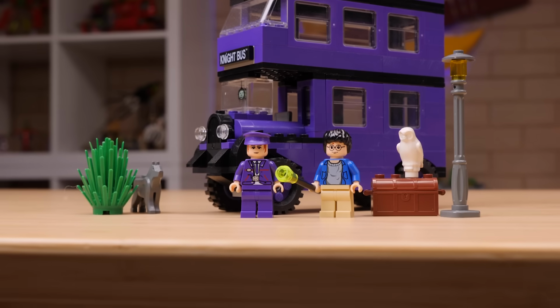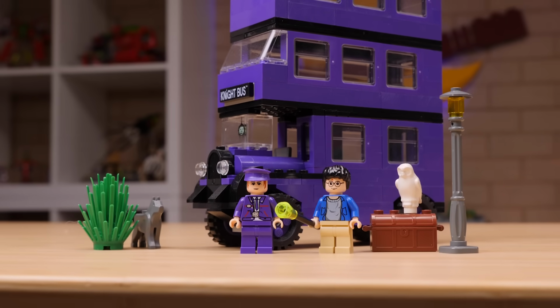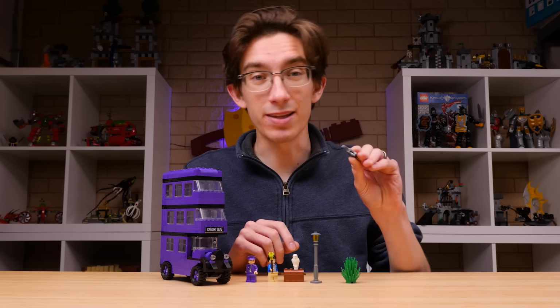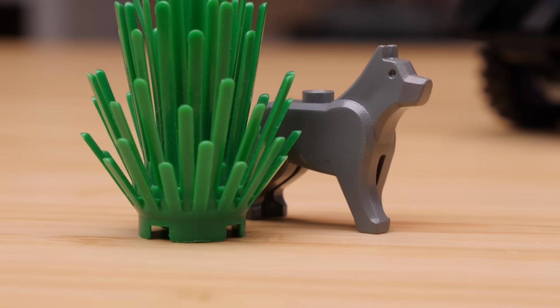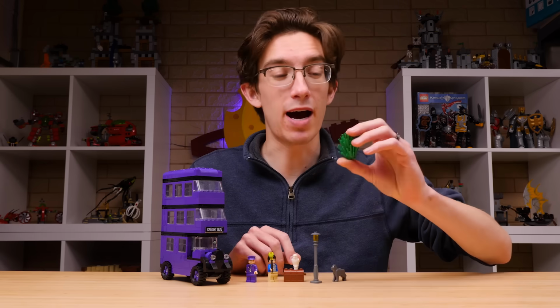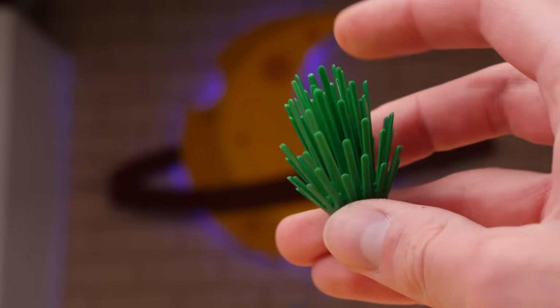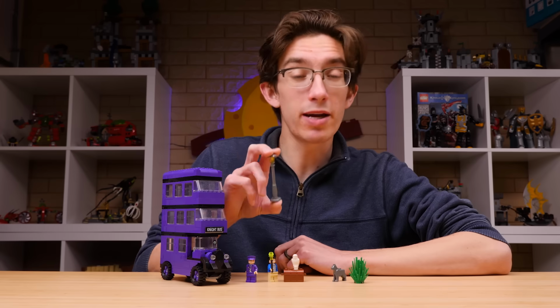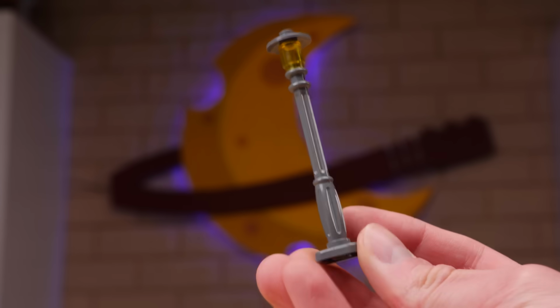One of the things that I really like about this Night Bus in particular is all the accessories that it includes. You get Sirius Black here in the form of the Grim. It's just one of those classic dark gray dogs. You get a bush for him to hide behind, one of those classic, undeniably fragile but beautiful looking LEGO bush elements. The set also includes a lamppost for Harry to take refuge beneath.